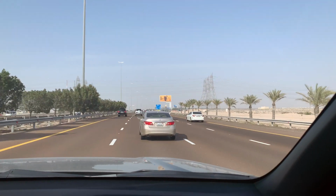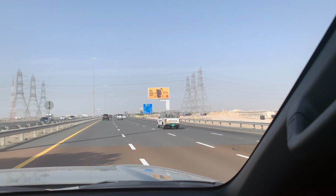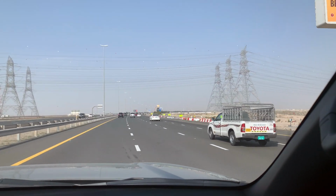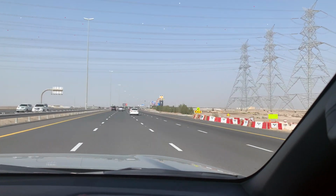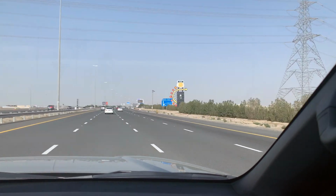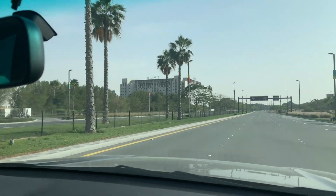Our drive to the outlet village will take an estimate of an hour. It is a beautiful sunny day today, clear blue skies. The traffic is pretty mild and the drive very comfortable. And as we are about to arrive, we have now reached our destination.